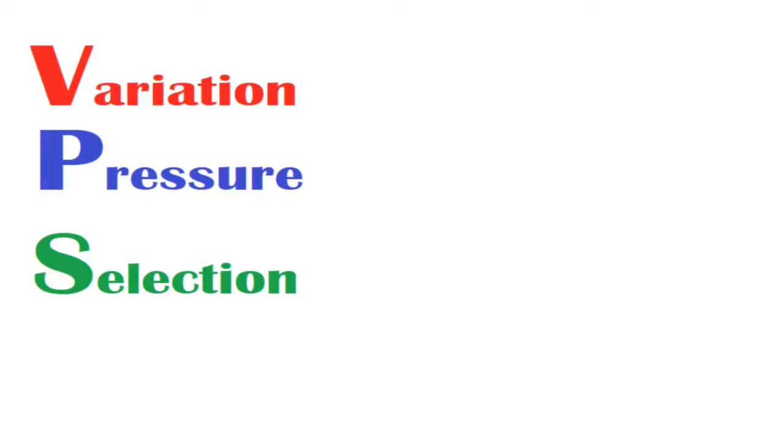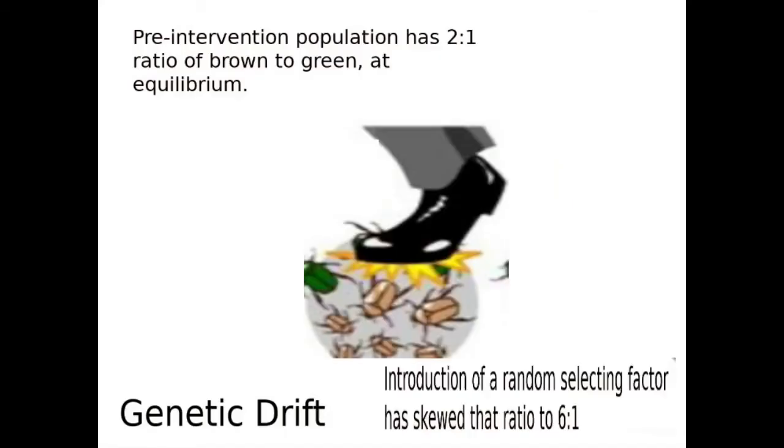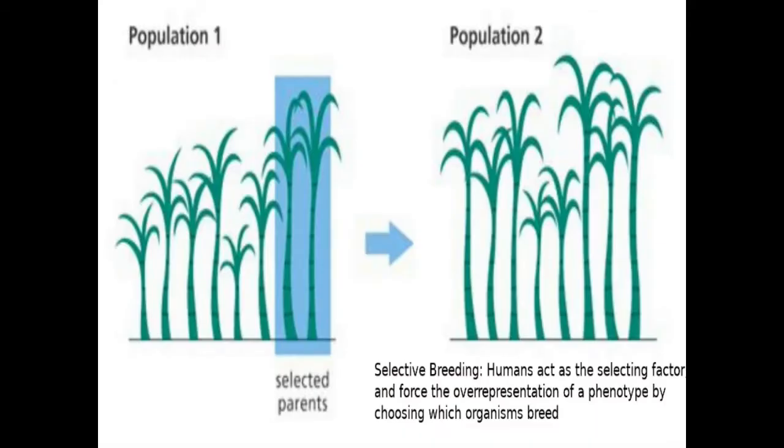Now these rare few are blessed with adaptations that make them more genetically viable than their non-variant counterparts, meaning that organisms with the variant allele, or kind of gene, are more likely to survive. This exerts selection pressure on the rest of the population, meaning that these mutants are more likely to pass on their genes.